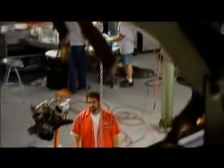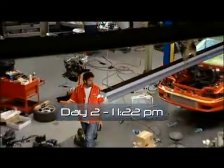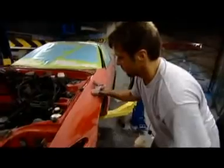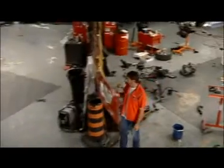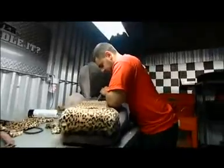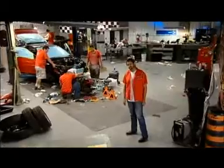Day two is coming to a close, and both teams are racing to finish. Team Torque's doing really well in the interior. They're almost done. The paint prep's almost done. They're a little behind on the mechanical, but they're doing okay. Team Combustion is a little behind on their paint prep, okay in the engine department, and really good in the interior. But I think they're gonna have a hard time getting ready for the paint shop.